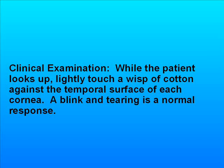The clinical exam for corneal reflex. While the patient looks up, lightly touch a wisp of cotton against the temporal surfaces of each cornea. A blink and tear is a normal response.